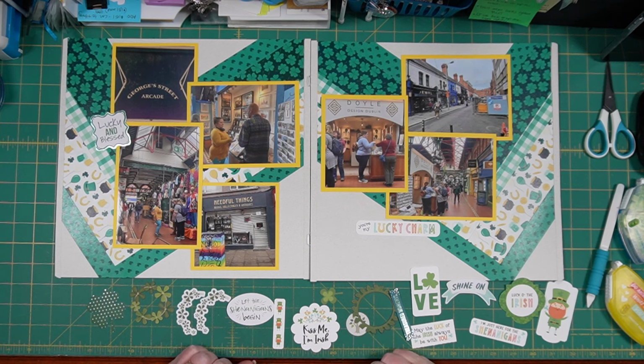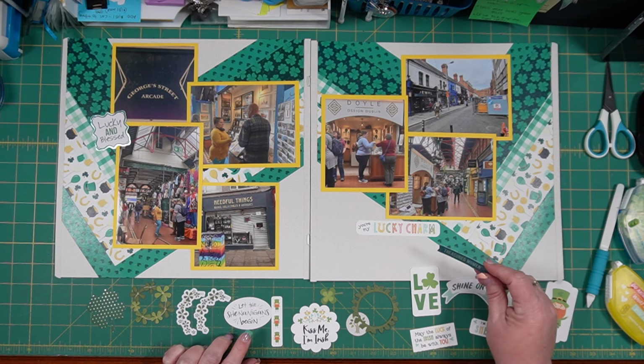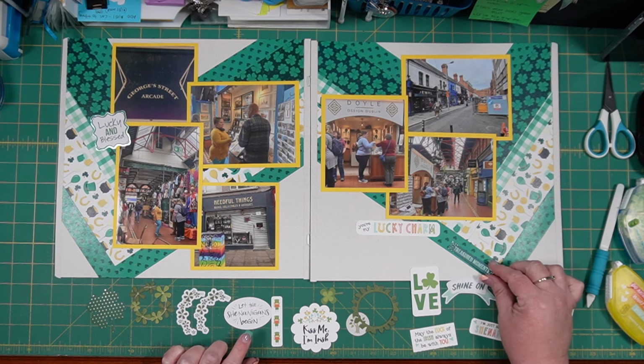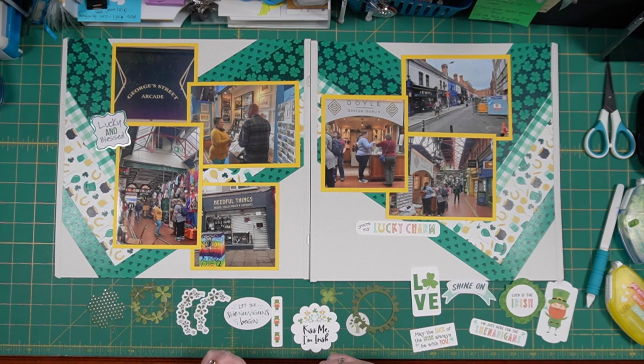Lucky and blessed. Should we say, let the shenanigans begin? Treasured moments. This one doesn't really match the blue, the green. But then again, we've got a lot of different colors on here, so we could.